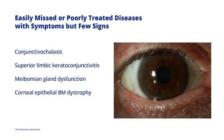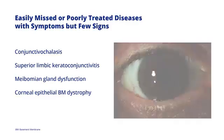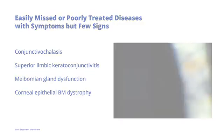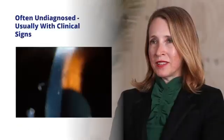Patients with this can have an eye that looks grossly normal. Their symptoms may be similar to dry eye disease, but check when their symptoms are worse. Typically, it'll be in the morning when they wake up or at night. So have a close look at the cornea. Some conditions that give patients dry eye-like symptoms are often undiagnosed, but if you look closely, you'll usually find some clinical signs, and this will help you manage these patients.